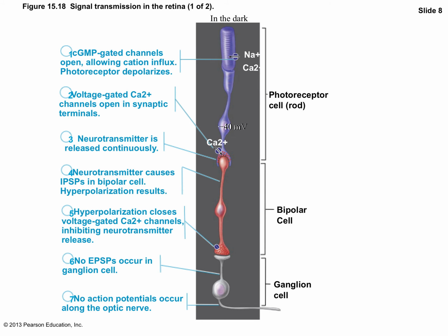Okay, so now let's put this signal transduction cascade together into what rods do in the dark. Because rods and cones themselves cannot have their own action potentials, they can only have graded potentials, or what we call generator potentials. That means they can get positive, they can depolarize, but they can't get to the charge needed to open voltage-gated channels to propagate an action potential. Instead, they have sub-threshold potentials, so under the charge needed to open voltage-gated channels, okay?